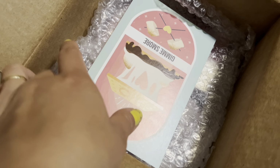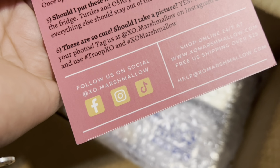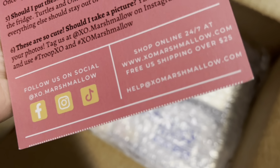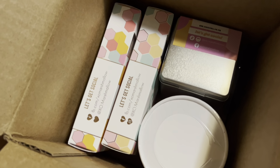Just a quick unboxing. I wanted to treat myself to something different. Please excuse my nails. This is Marshmallow. So that's their handle and that's their website. Free shipping over $25, it said. I don't remember, I think I spent $50. But look how cute this stuff is.